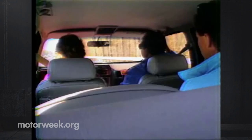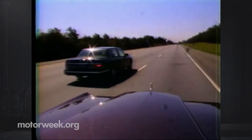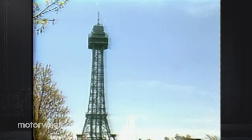Destination? The Cape Hatteras National Seashore Park on the Outer Banks of North Carolina. In no hurry, we plan to make frequent stops. Passing around the always clogged Washington, D.C. Beltway, we headed south on Interstate 95 towards Richmond, Virginia. Our first stop, a quick preseason visit to one of the area's largest tourist attractions, the King's Dominion Theme Park.